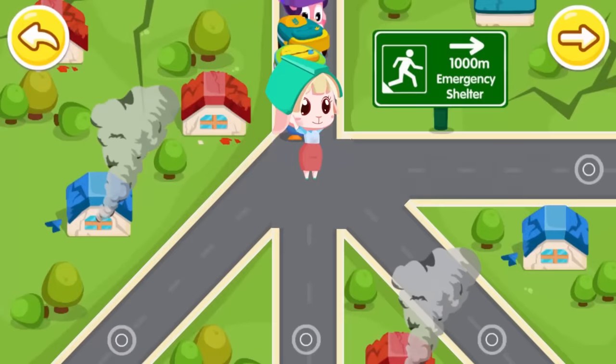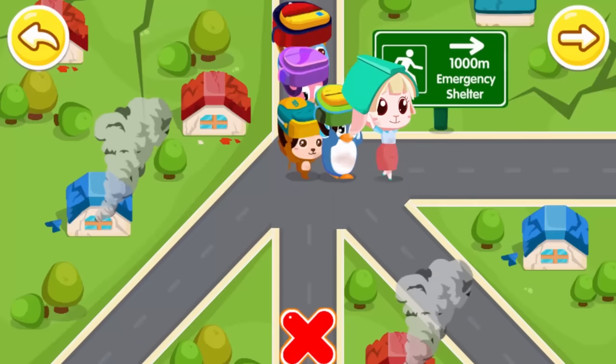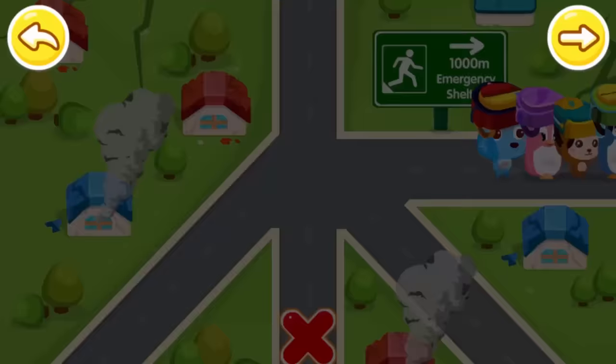How can I get to the emergency shelter? It's wrong. Check the direction of the sign again. Aha! This is the way.